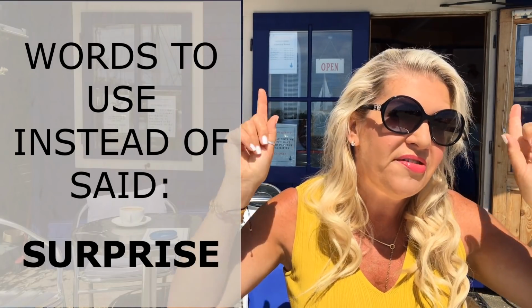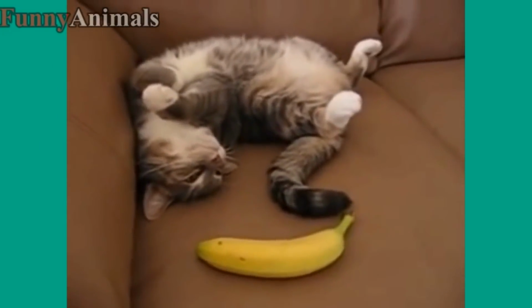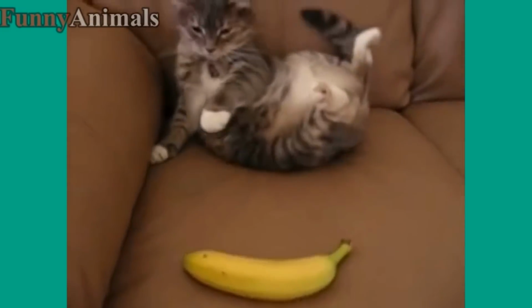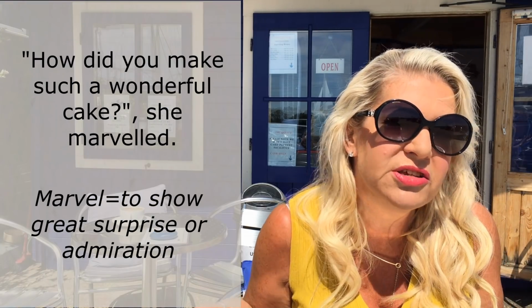And how about using a word instead of said to show surprise? So, words to use instead of said for surprise. Gasped, exclaimed, marvelled. So, for example, "How did you make such a wonderful cake?" she marvelled.